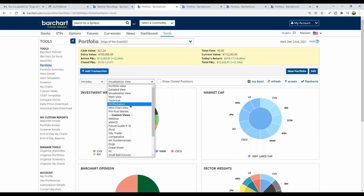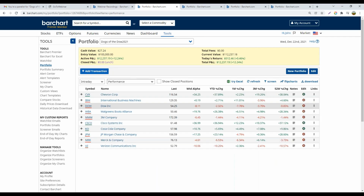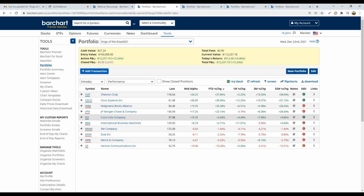The other thing we can do is look at the performance of our individual stocks. If we look at the year to date, for instance, we can see that even though the portfolio is only up 12%, we do have four stocks that were about 20-25% or greater. We had two that were marginally positive. We had two that were kind of marginally negative, maybe closer to unchanged. And then we had two that really underperformed.